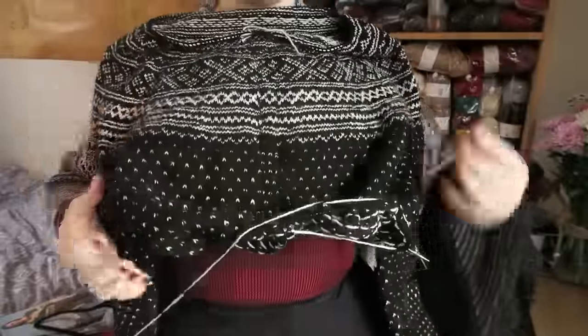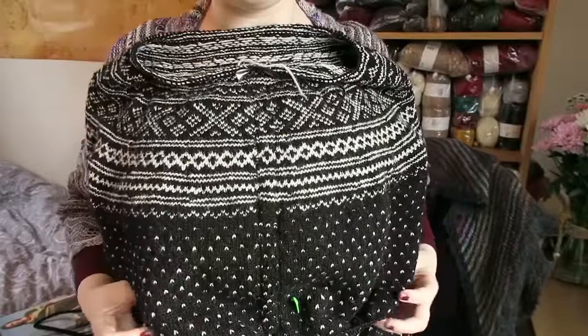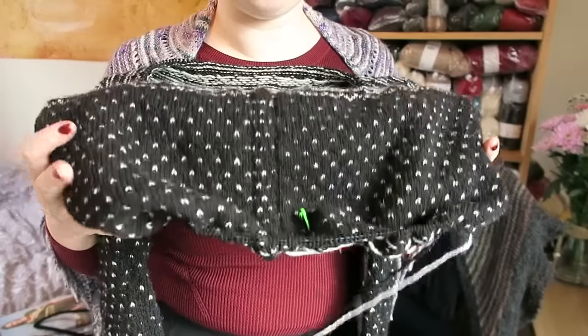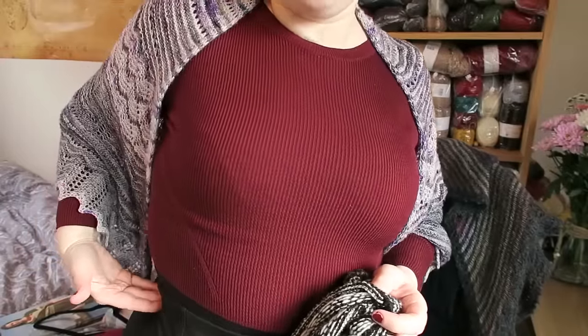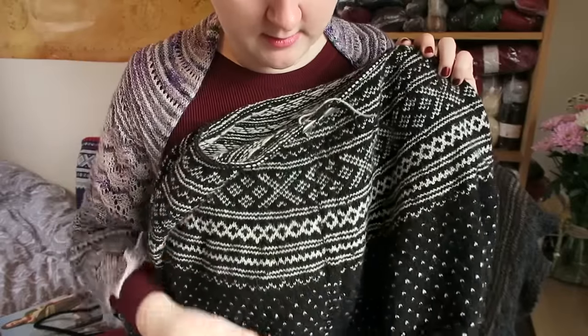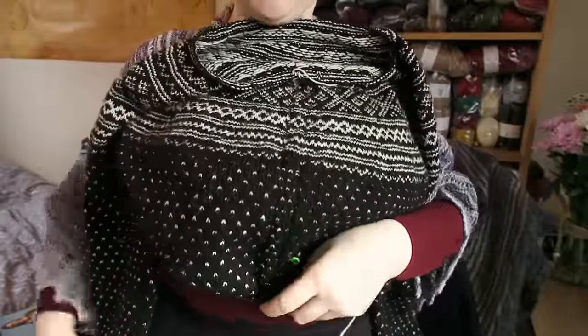So this is how much I have left. I was gonna do some waist decreases here, but I'm not the same size that I was when I cast this on, and that's absolutely fine. So if I don't need any decreases, I'm still gonna crop it, so it's gonna stop right here, and I'm only this far away from that. And yeah, so far so good. So basically I think I've gotten that far already actually.